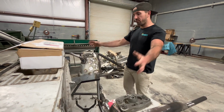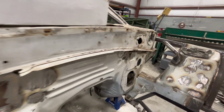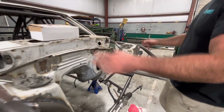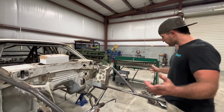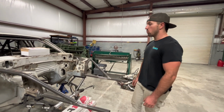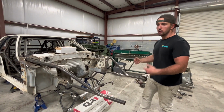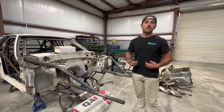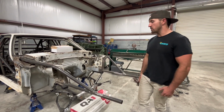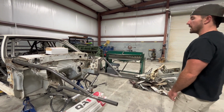Got the firewall finished, cleaned up. Got all the holes welded up that needed to be ground down, and welded up all the holes on the strut towers. Like I said, got all the outriggers, everything like that. There is still a few bars missing from the front clip, but we're not going to be installing those until we start getting the motor placement and getting the front clip and everything on it. Don't want to put anything in the way that's going to hinder us moving forward, and that we're going to have to cut out and all that jazz. Don't want to cost ourselves any time or the customer any money that he does not need to spend.